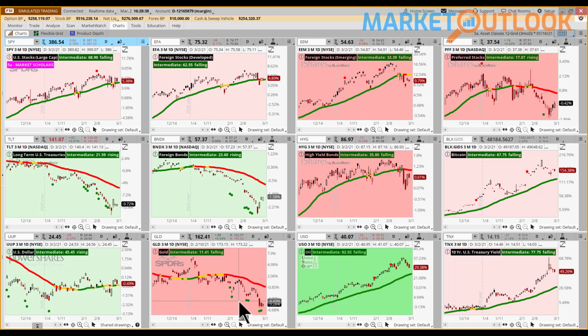And this is not a great sign. We've had some really ugly selling action in gold in the last week or so, and while we were up today, that's only a 0.5% move.